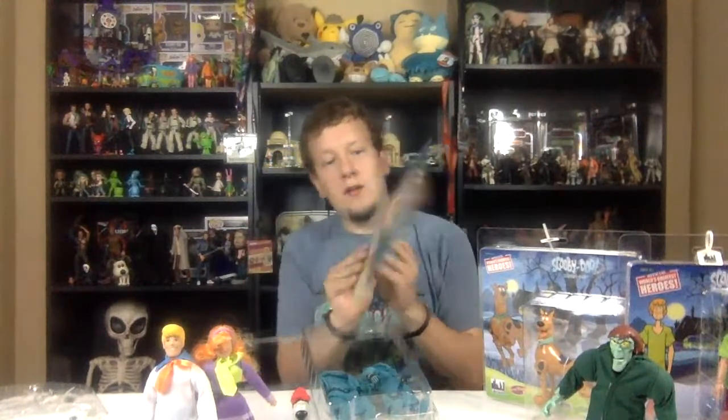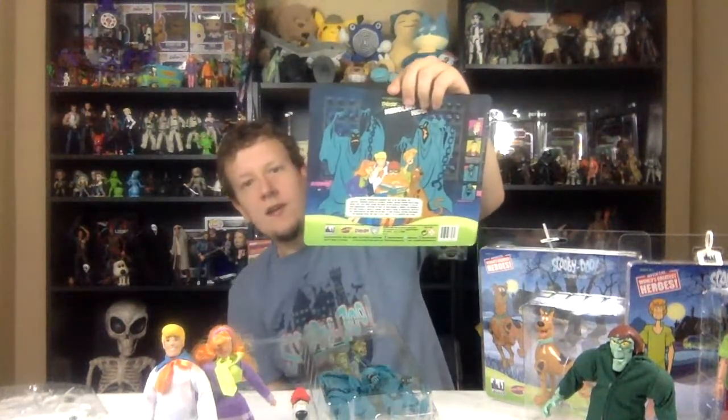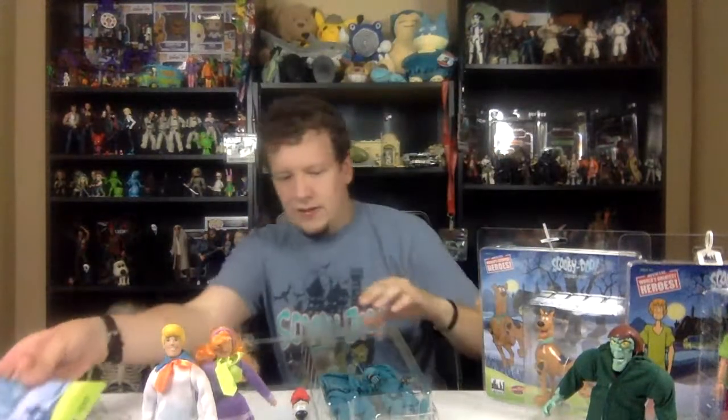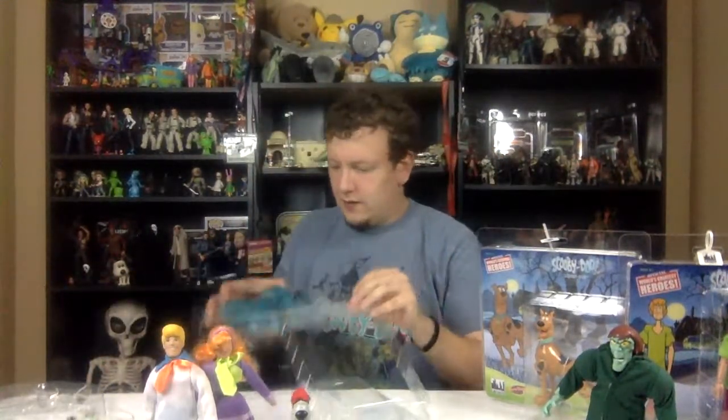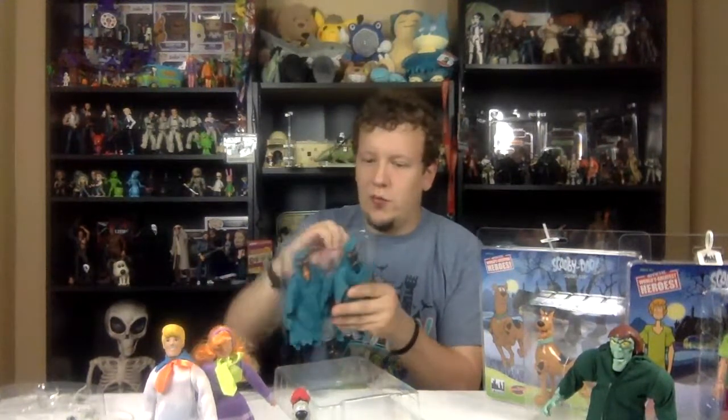Another cool card. I really like the back of this one. You got the whole gang and both the Phantoms. That's pretty cool. And it looks like these guys are twist tied in as well.